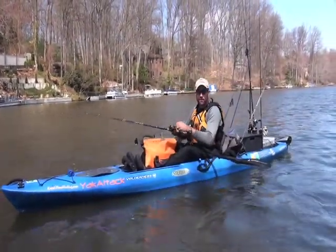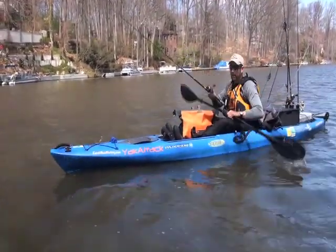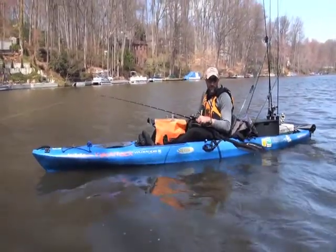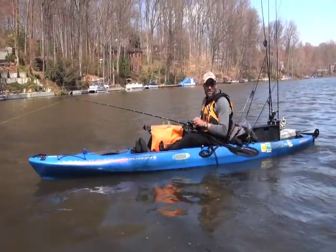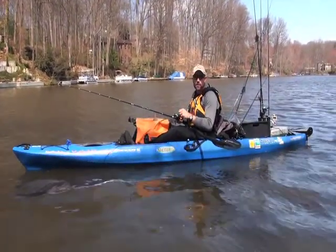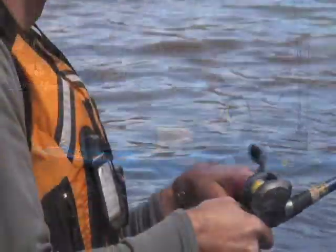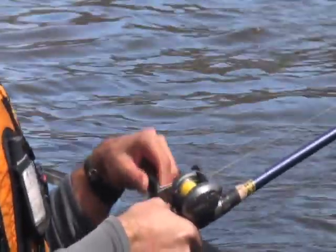This is probably the first these fish have come shallow this year. So they're pretty cold, and that's kind of been evident from the first two fish that I've caught that were a little bit lethargic for what they should have been doing. And that's why you really do want to slow roll a spinnerbait. Your retrieval speed is just creeping along.